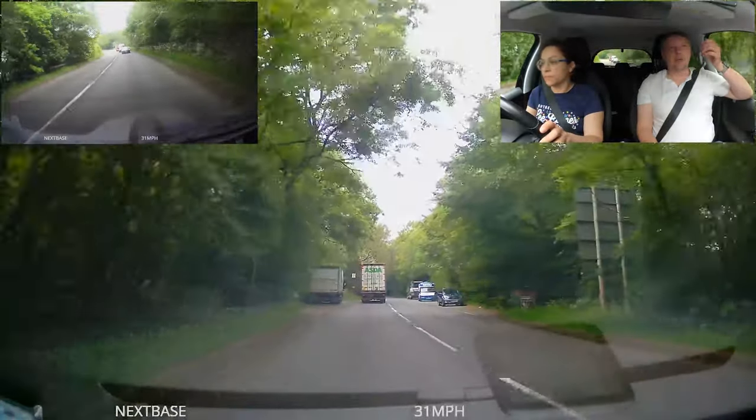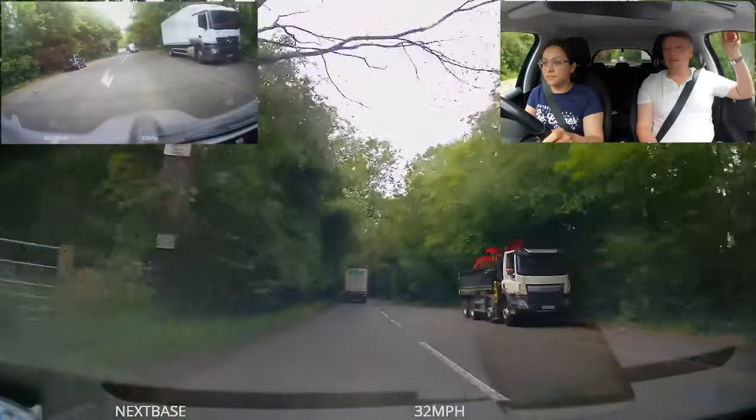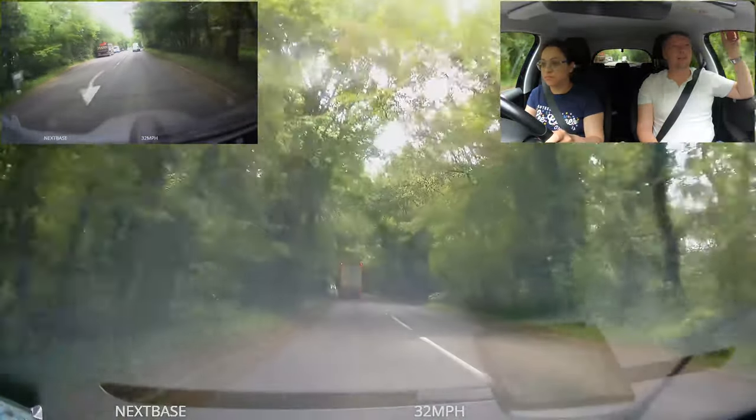Safe to do so. Can you show me how you'd clean the front windscreen? Only when it's convenient. Alright, you're definitely showing off.